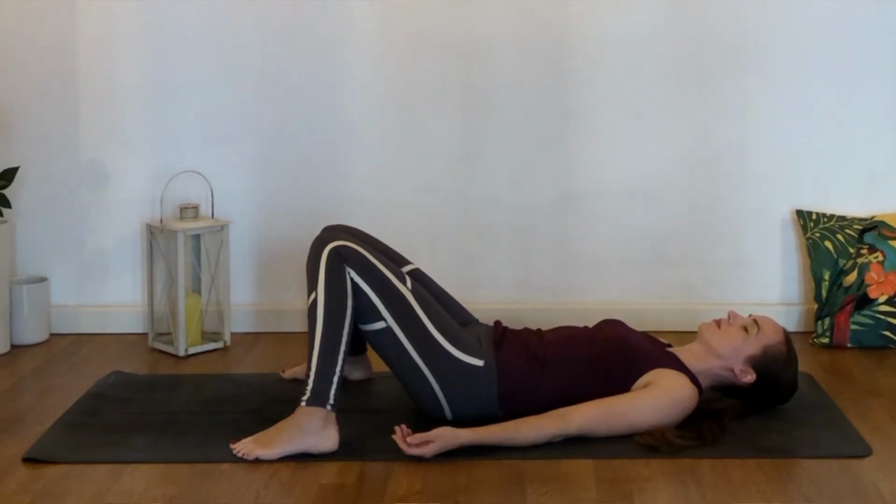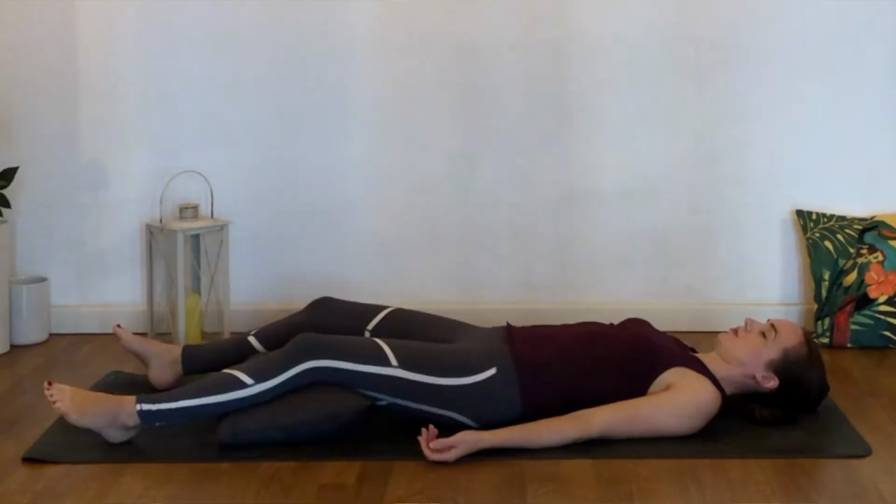Even a posture like Shavasana can be modified to find the most amount of comfort on a particular day. You might choose, for example, to keep the feet flat on the mat and simply rest the knees together. Or if you'd like, you can place a pillow underneath the knees for a little bit of extra support.